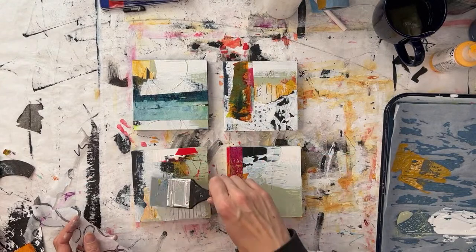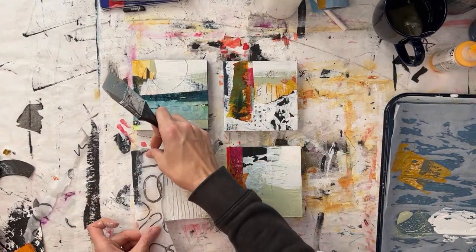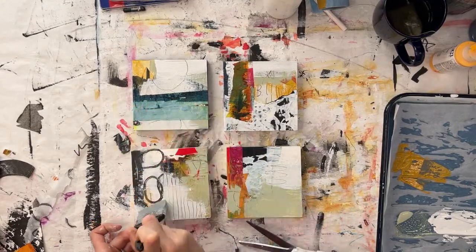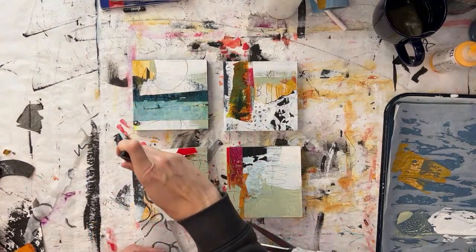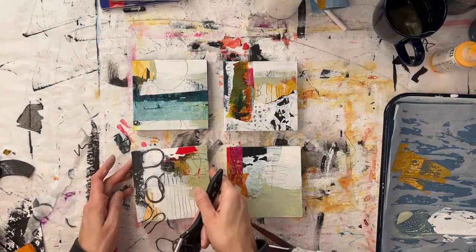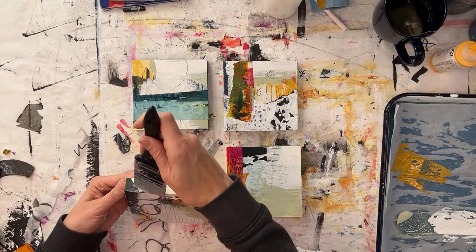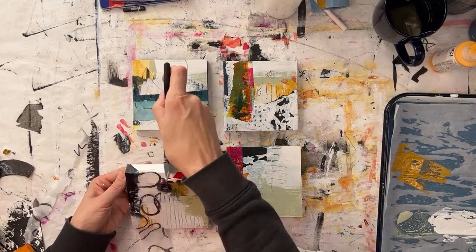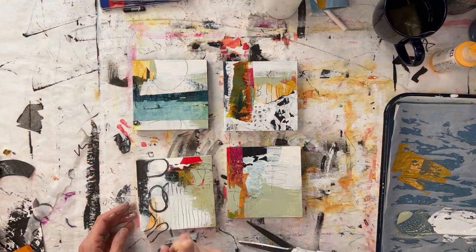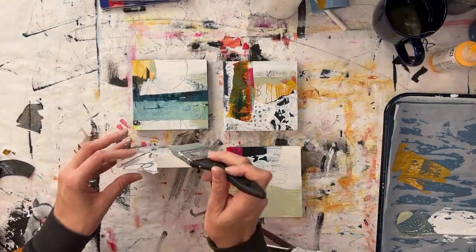With the tissue paper, if it goes over black, you lose some of the dark value because it gets a little bit lighter. As you can see right there, it's a little bit of a filter. So by tearing it, at least I get to preserve some of this really dark black over here. Very happy with that.